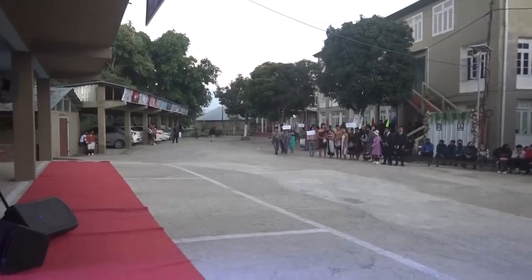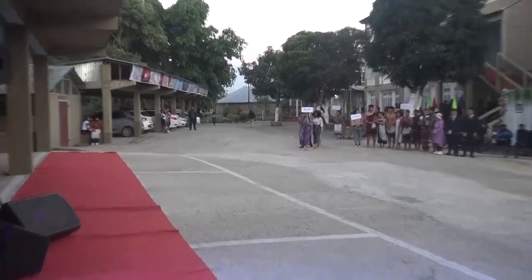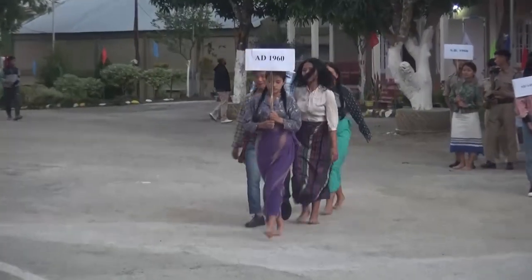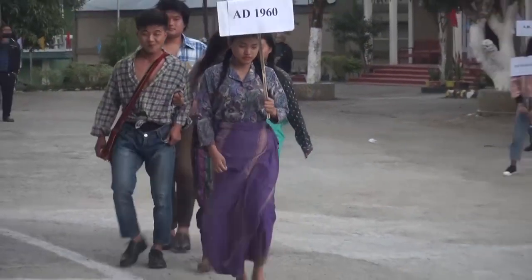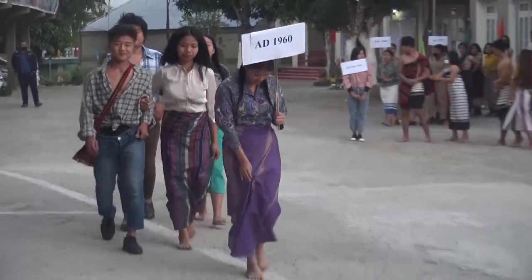1960. Starting from the 1960s, the men folk have had a traditional dressing with trousers. The shirts were neatly tucked in the trousers, and wearing pointed shoes was a remarkable trend for the men folk.